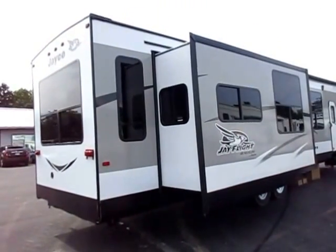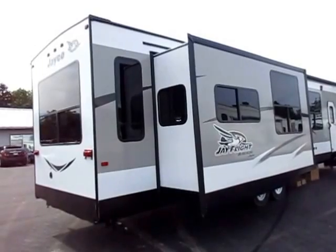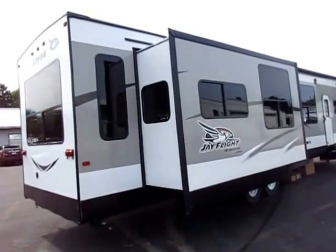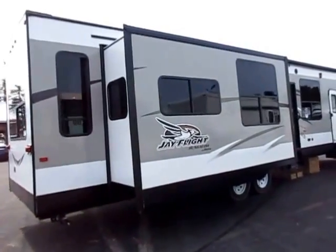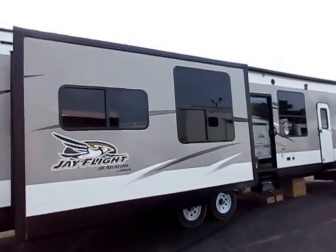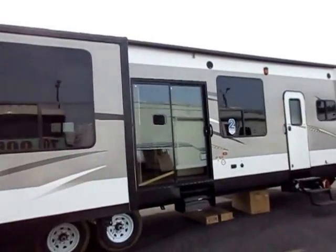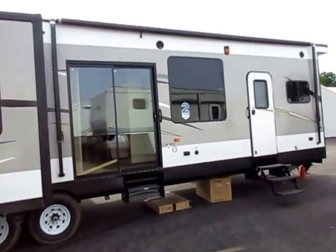I mean, this is not the trailer you're going to tow around every day, guys. This is something you're going to buy and have parked by a lake or something like that, or it can be your summer type cottage home. You know, it's 12,000 pounds. The other thing with a bungalow is they are wide body. This is 8.5 feet wide, not 8 feet wide. That extra 6 inches makes a big difference.